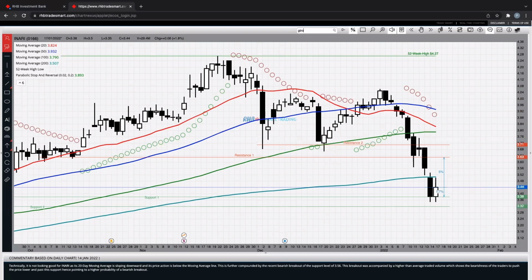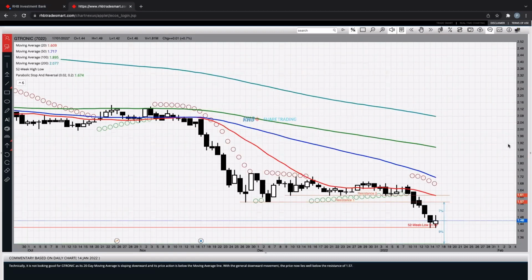The next one will be GTRONIC. GTRONIC, wow, hit the 52 weeks low already. The next support level, 9% lower, is 1.326. If you enter here, put a stop loss here to see whether it can jump back up or not. Also a similar graph like Inari, but the overall sign is more bearish, everything pointing downwards already.